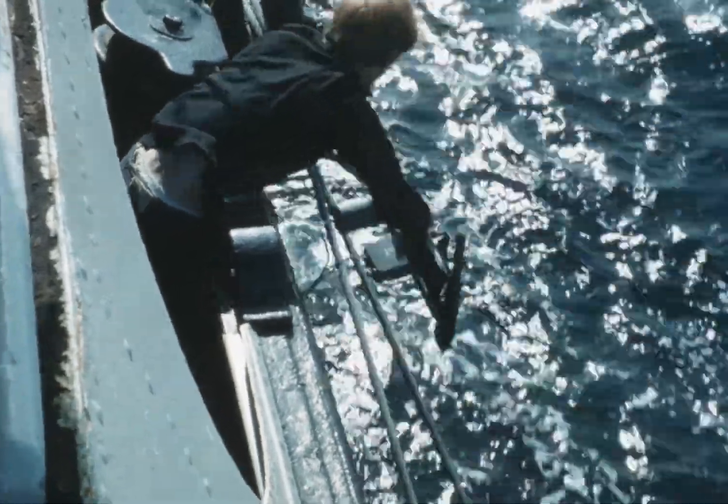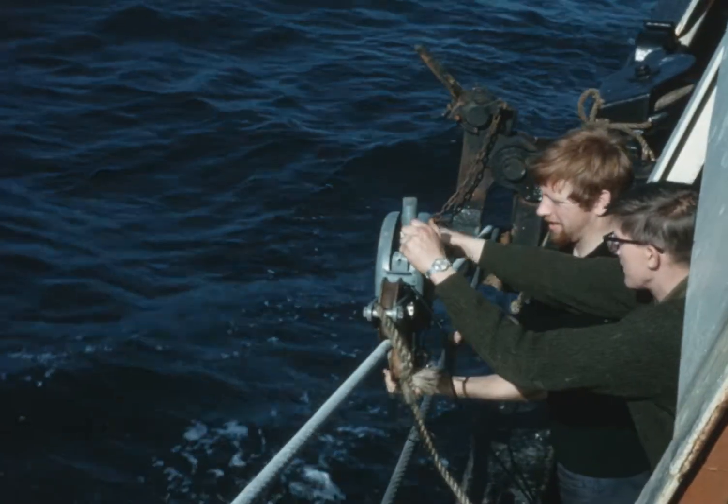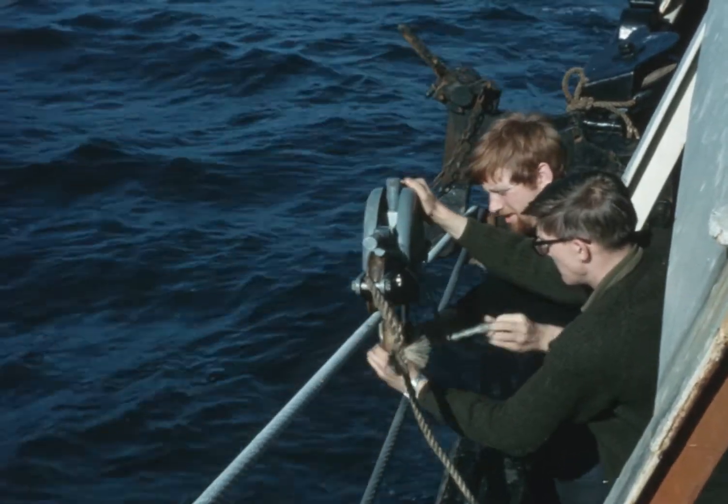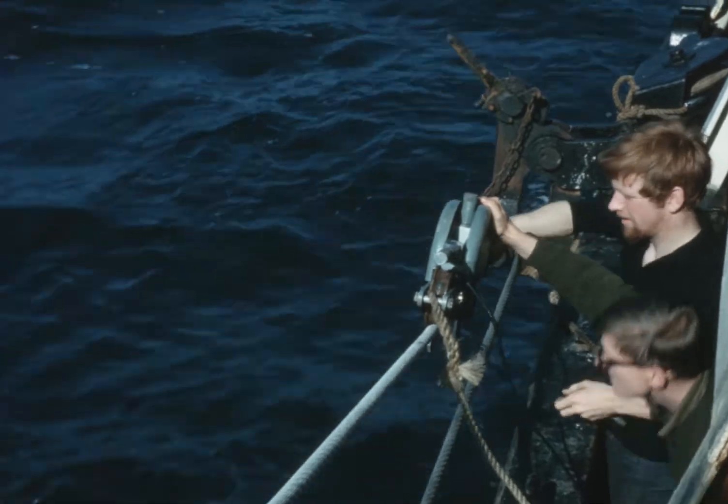After trawling for about 90 minutes, it's time to haul in. The scientists wait anxiously not only to see what the catch is, but also to see if there is a good crop of data in the instruments.